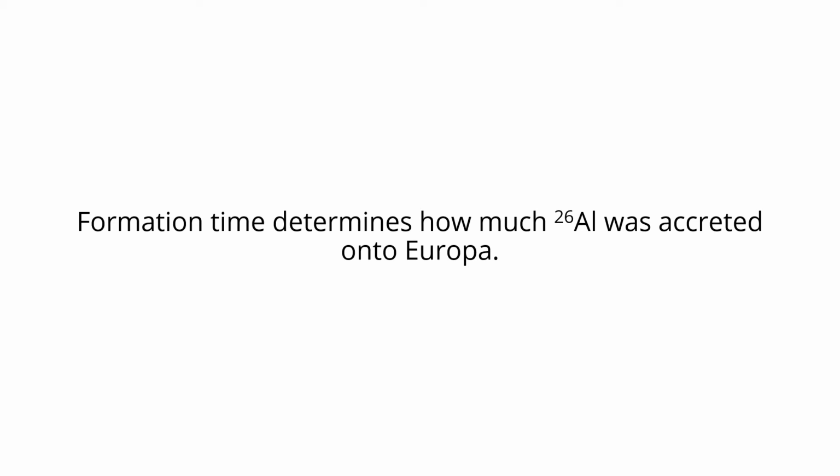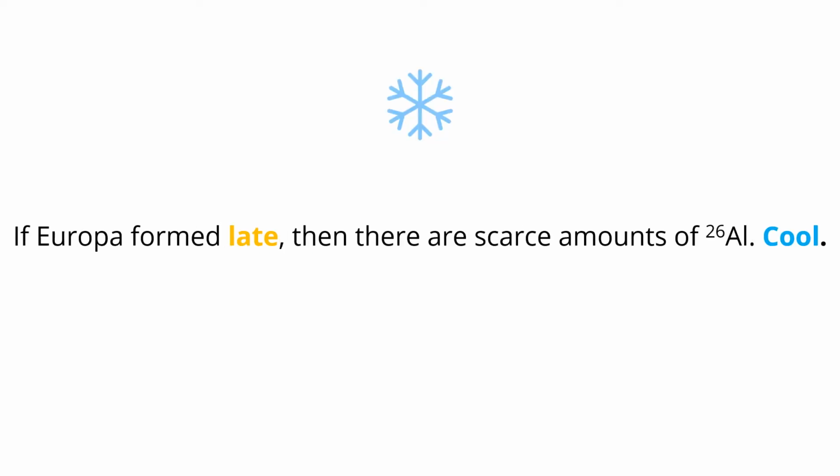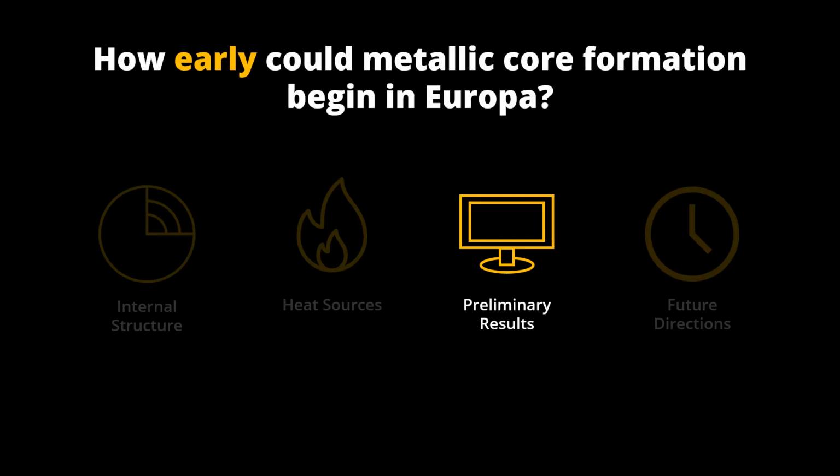This means that formation time of Europa itself determines how much aluminum-26 was accreted onto Europa. If Europa formed early, then there is a lot of aluminum-26, and we get a warm thermal history. On the other hand, if Europa formed late, then most of the aluminum-26 will have decayed before being accreted onto Europa, so we get a cooler thermal history. Therefore, formation time indirectly determines the amount of heat available for Europa.